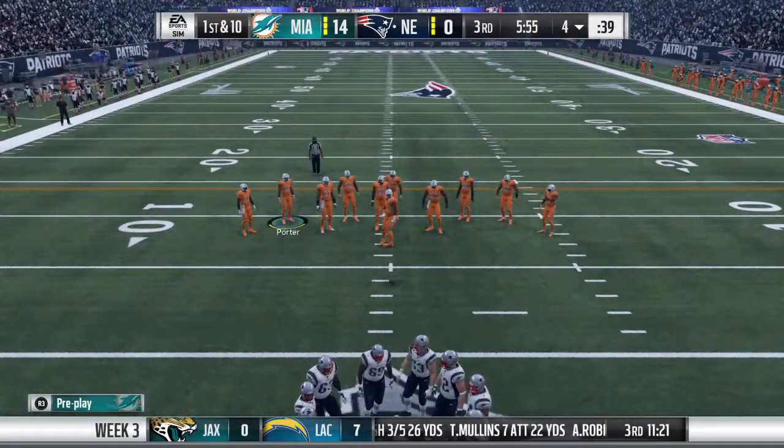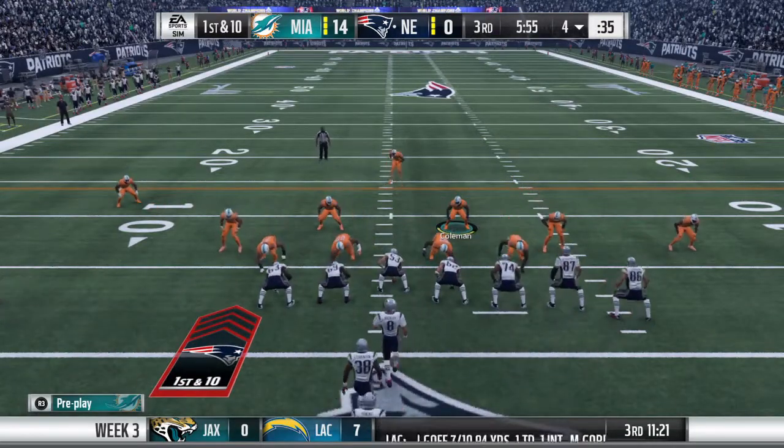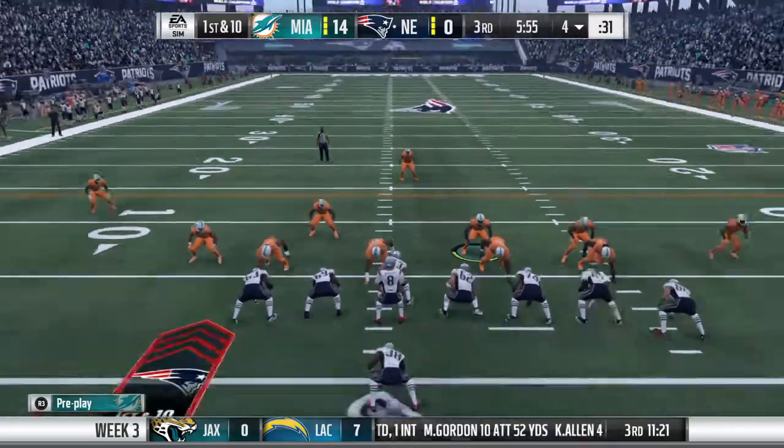Here comes the Patriots offensive unit. They'll have it first here to begin the 3rd quarter. Well, they're going to have to go at least 50, 60 yards here if they want to ensure that they don't have to punt the ball like they did last time.